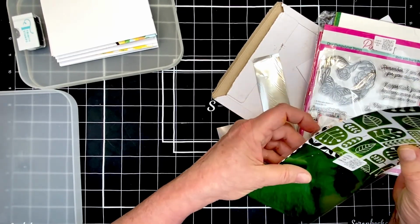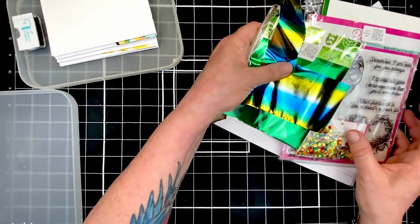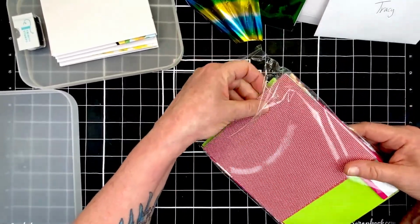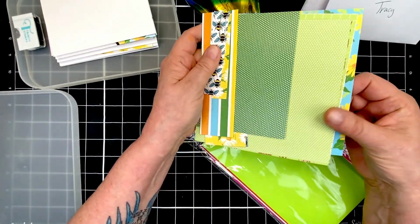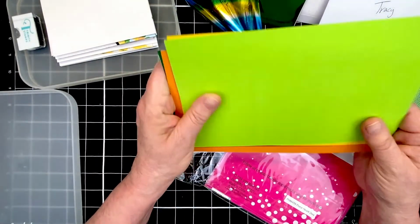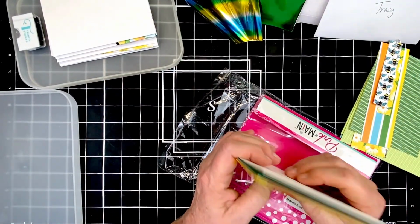Since Kendra designs for them, I assume that she is like most designers and has an overabundance of stuff. So I got this Pink and Main kit with tons of Pink and Main paper. Obviously I had to prepare beforehand, so my paper's already been kind of cut up, but they're double-sided papers. And then I've got bunches of card bases if I want to use them as card bases, tons of them. This is really heavy. Oh, it's two, that's why. It's heavy because it's two.